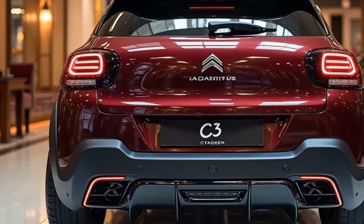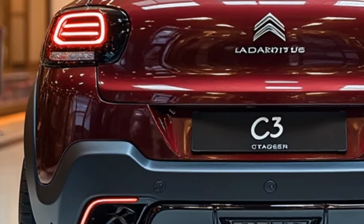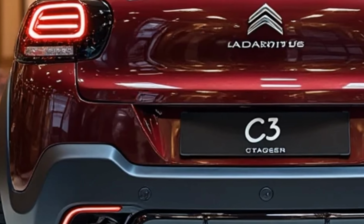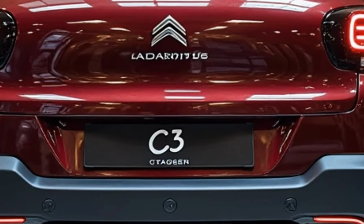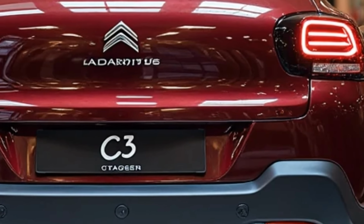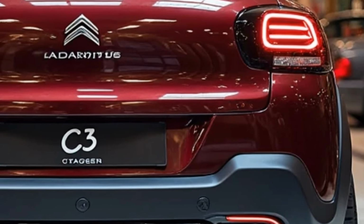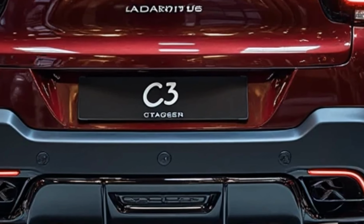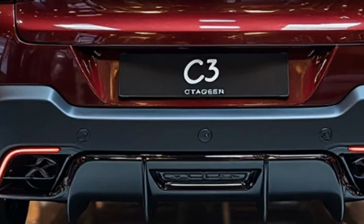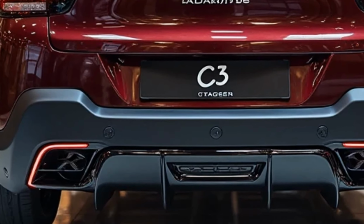The seats are classic Citroën, wide, cushioned, and built for comfort. Their advanced comfort program is no joke, and even in a car this size, the ride quality is impressively smooth. Citroën has clearly prioritized everyday comfort over hard-edge sportiness, and that's exactly what makes the C3 stand out. Whether you're in heavy city traffic or cruising on a weekend drive, it feels effortless.